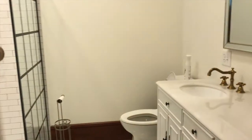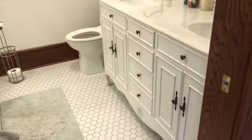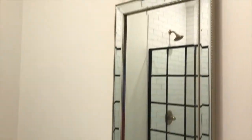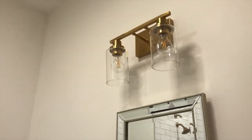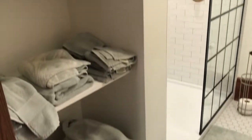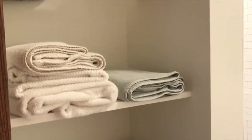Okay, and then we go into our bathroom, which we did sliding doors to save space, obviously. The vanity. I'm really obsessed with the medicine cabinets that we chose. And the light fixtures look great. Our beautiful new shower. And the tile is so nice. One thing I noticed was that I forgot to buy towel hooks. So we're working on that. But this is our linen closet area. Need to get more bins and things, but you know, pretty good so far.